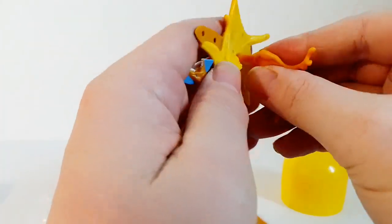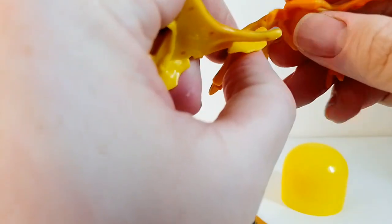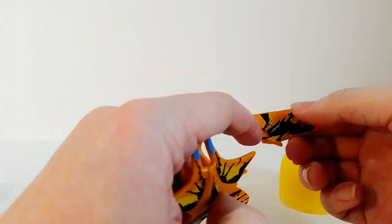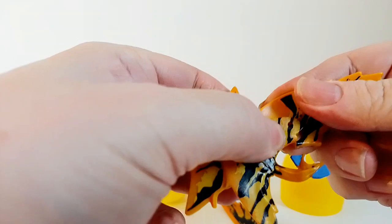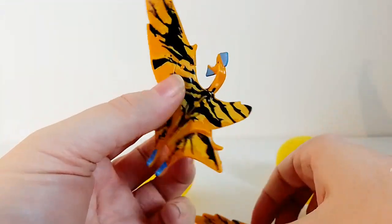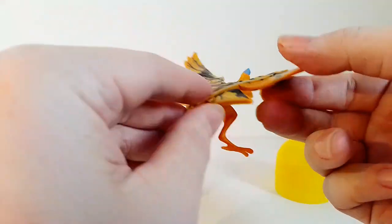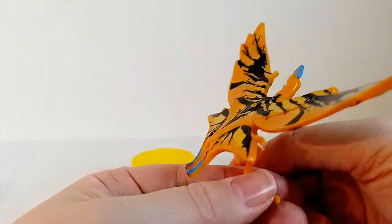Obvious. Goes in there. Oh, did that need to go in there first, maybe? Yes, it did. Then, so this wing has the pegs, so it must go on that side. Presumably. And this wing has the holes. Nice. There we go. One flying, whatchamacallit.